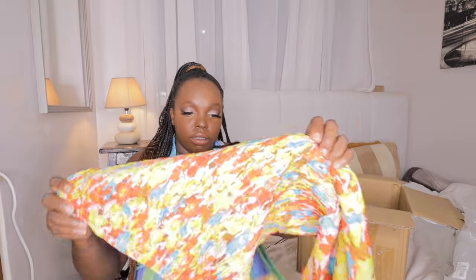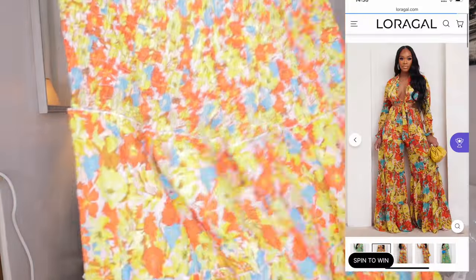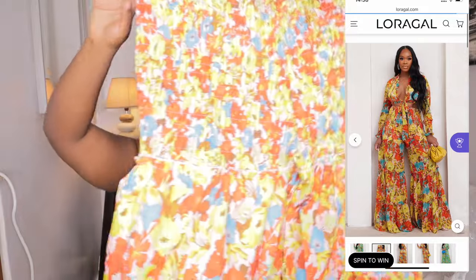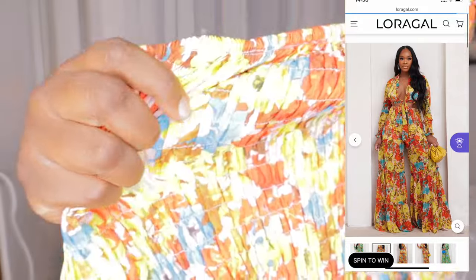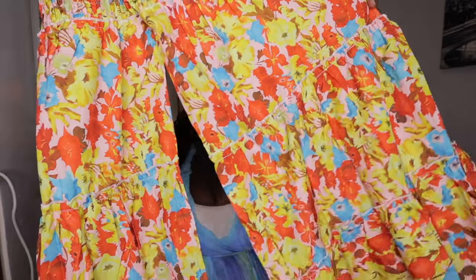So I also ordered this. I went safe. I ordered 2X. I'm actually loving the quality. So this is the wide leg. And you see this, it has an elastic at the stomach. This is the trousers. It goes wide leg. I love it, and I love these details here.